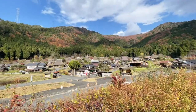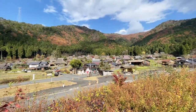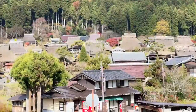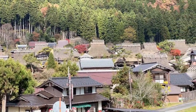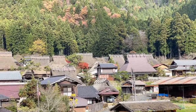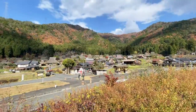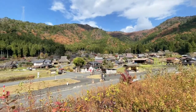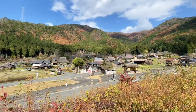So this is the Miyama. This is the village here that I came to see, full of thatched roof houses. I'll do a close-up so you can see it. You can see those thatched roofs there. I believe there's about 40 of them here, some ranging from 50 to 200 years old. The buildings are that age, the roofs are not. The roofs have to be replaced every 20 years or so.